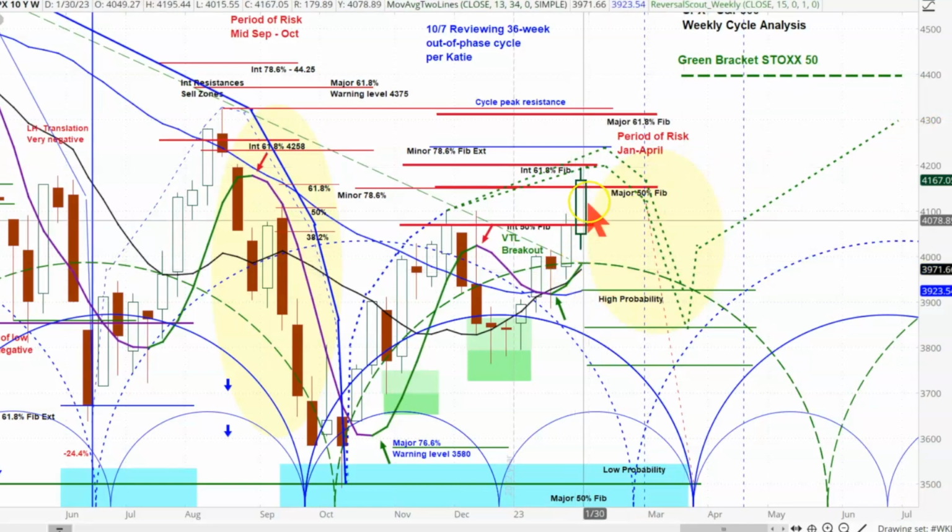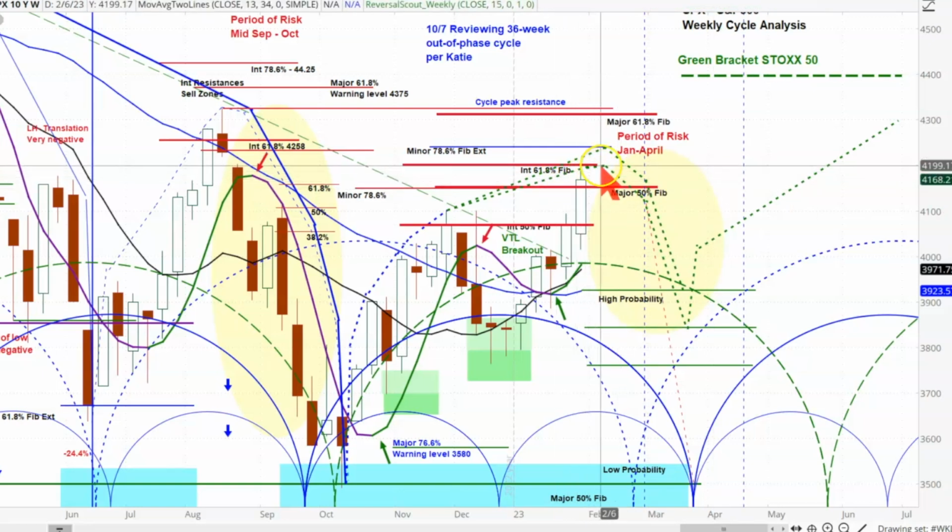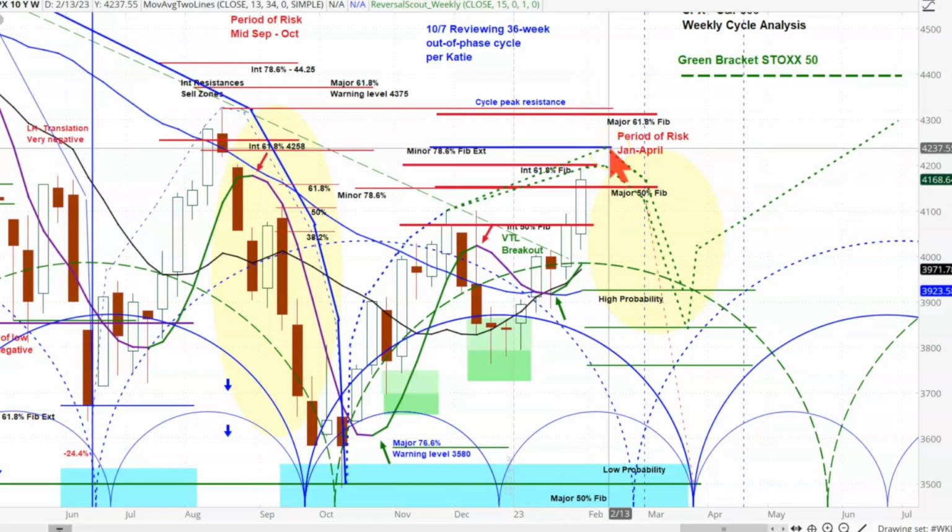Now, to get a sizable decline in here, we would want to see momentum turn to the downside to tell us. As long as momentum is strong, it's going to be very hard for the market to give up a lot of ground. Now, when I show you the daily chart, you will see how these upside projections up here go to this level or this level. Now, this is 4,200. This is about 4,237, 4,240, right in that level.